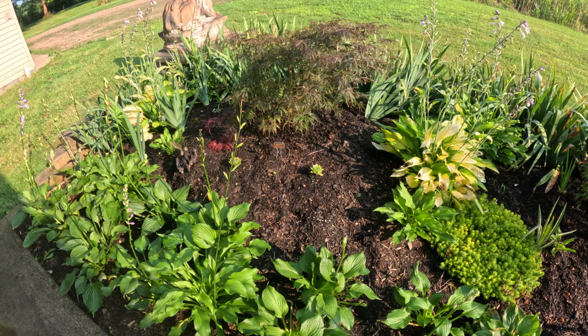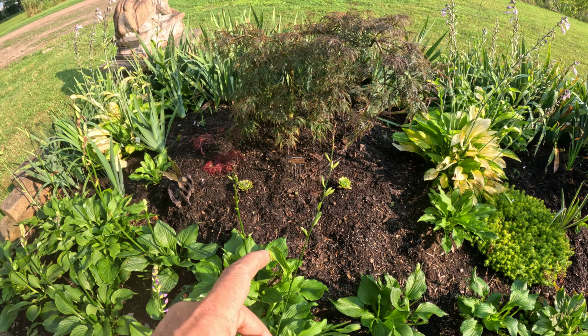chicken in the woods, another Japanese maple here, irises, hostas. Yeah, pretty good so far. Pretty excited. I love the different appearances of these different sedums. They actually are a beautiful ground cover. And some of them are just so prolific. They really expand significantly.